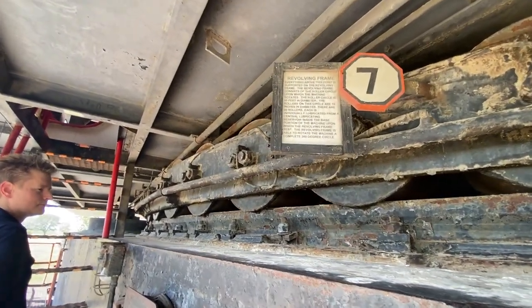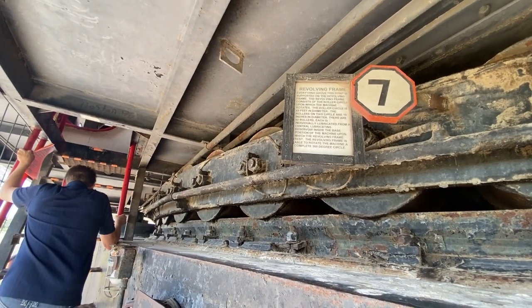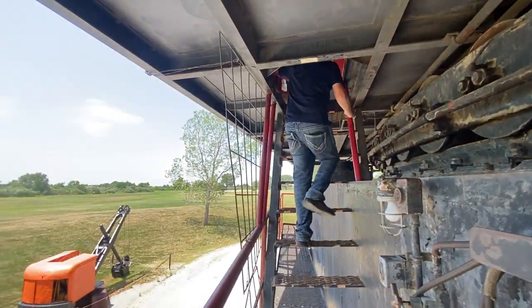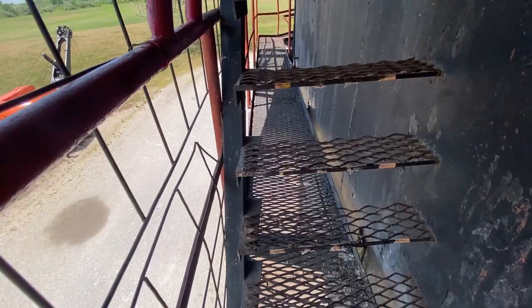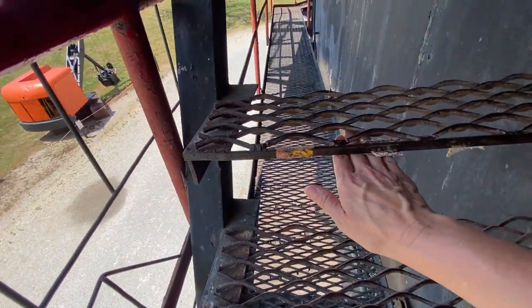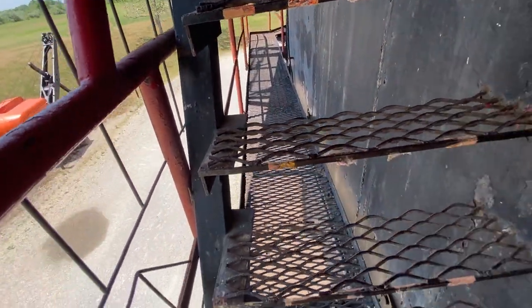Revolving frame. You ready? That's cool. Oh my gosh, another weird one. Oh, straight up. These staircases are not like, here's your hand, and the other one is literally right in front of it. They're not steps that you go into, they're steps that you go up.